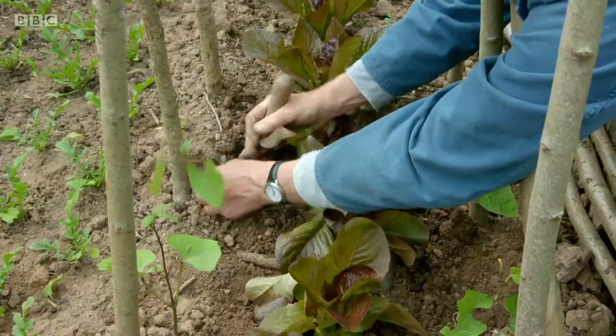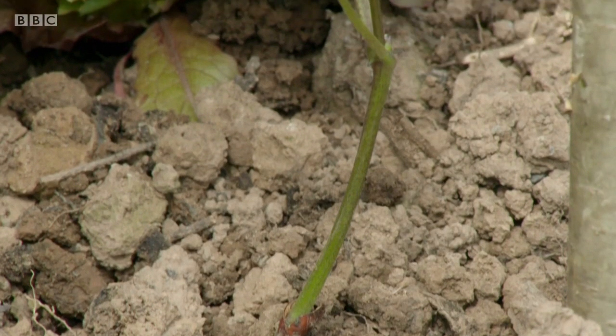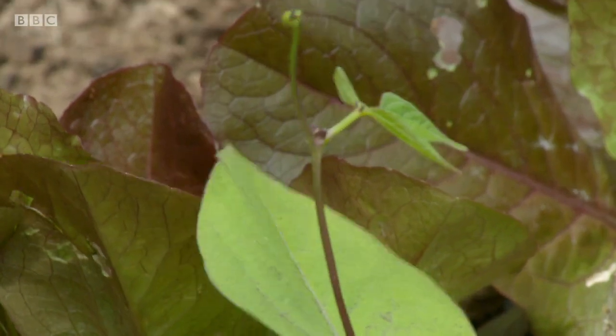And if you don't have a vegetable garden, consider growing them in a border. They add height, they add colour, and with these purple or golden pods, they're a really decorative plant, as well as being delicious.